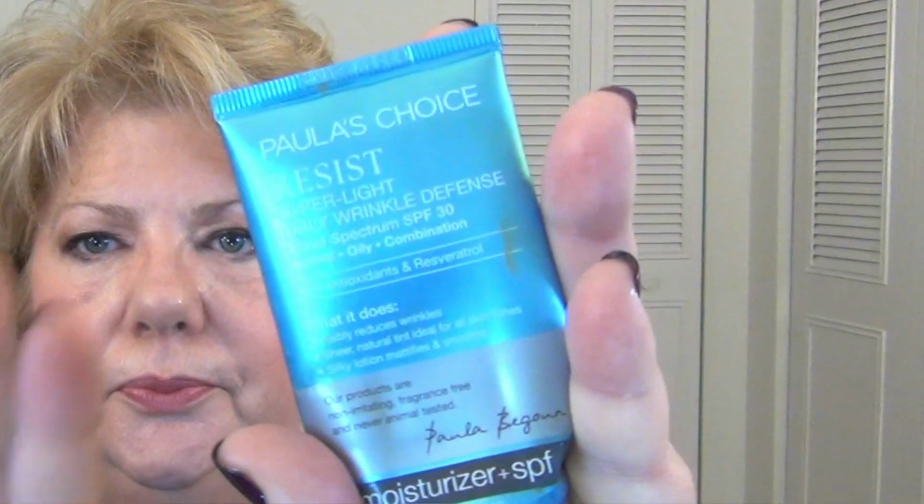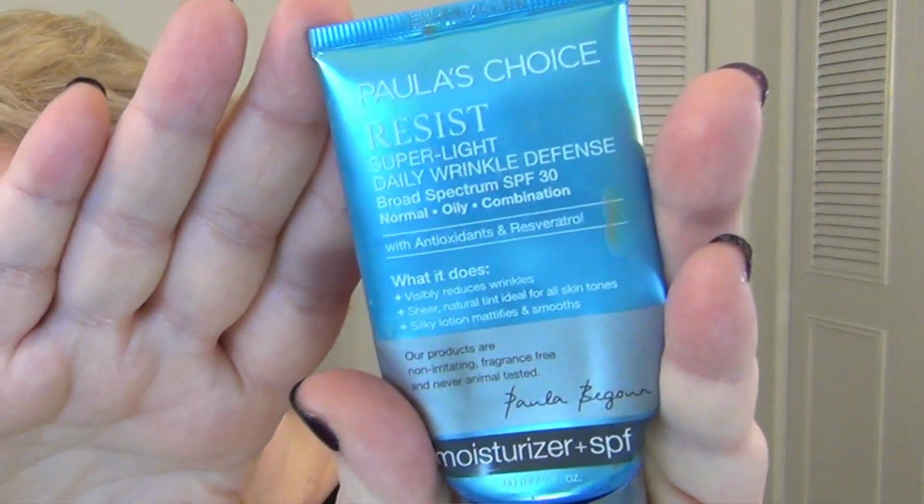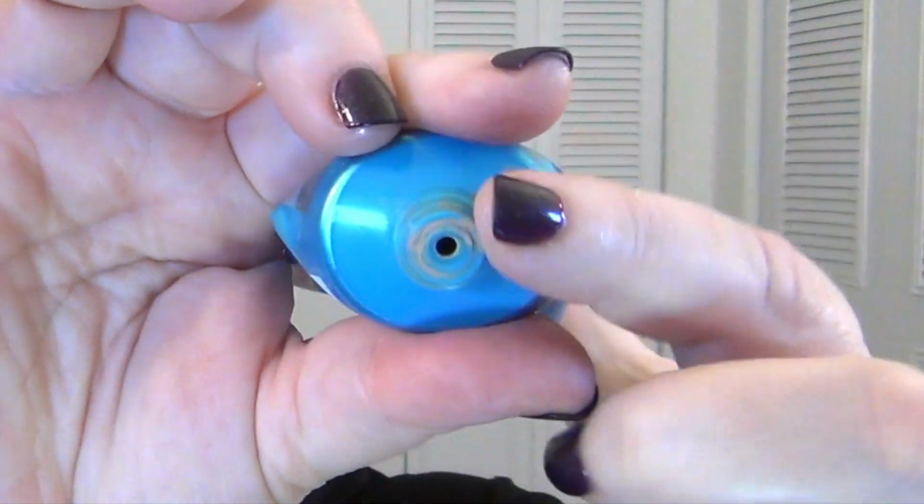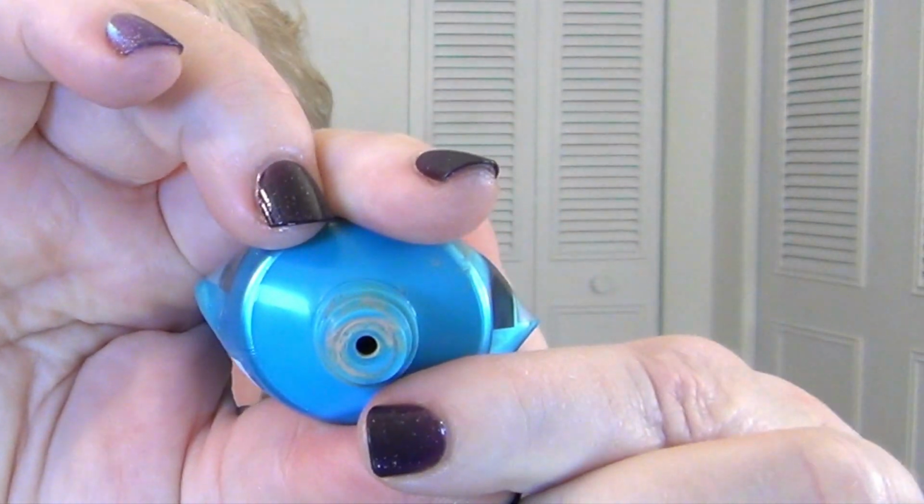Since we're talking about sunscreens, I'll talk about an all-time favorite. This is the Resist Super Light Daily Wrinkle Defense with a broad spectrum SPF of 30. I thought there might be a little tiny bit in there that I could show you, but no, there's nothing left. If you look at the opening here, you can see it has a little bit of a tint to it.